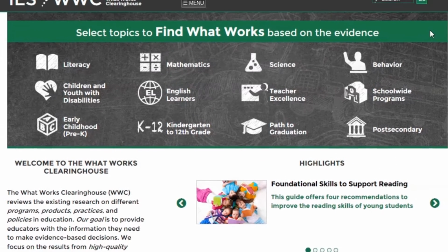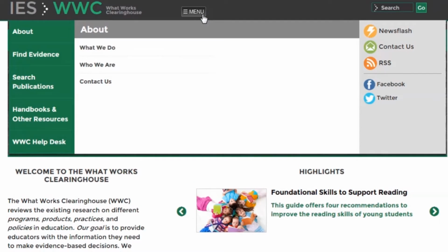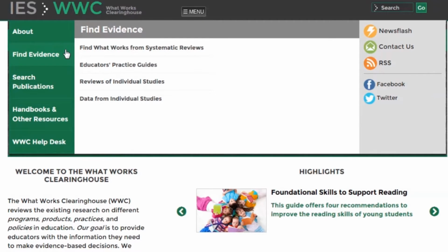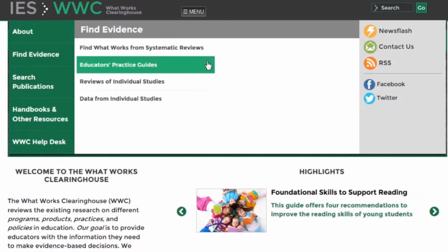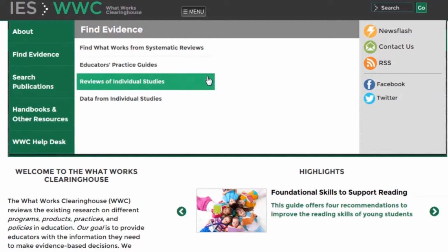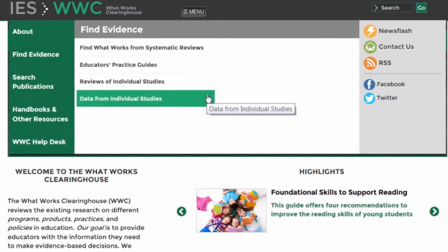To navigate the website, select the menu button at the top of the page. In the Find Evidence section, you'll find links to different resources and tools which provide easy-to-use information from WWC reviews of education research. These are Find What Works, Educators' Practice Guides, reviews of individual studies, and data from individual studies.